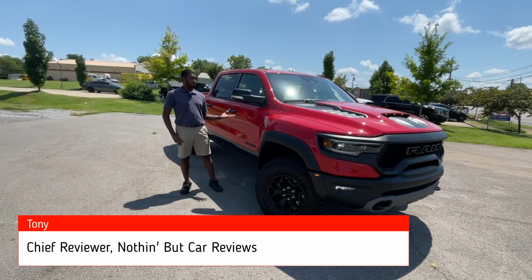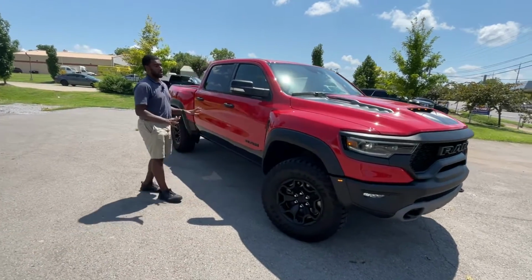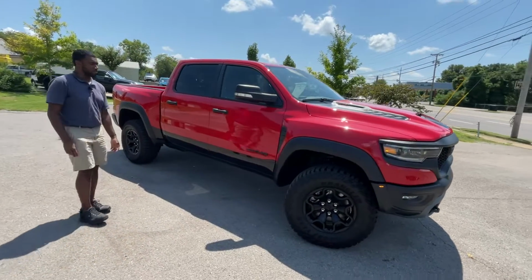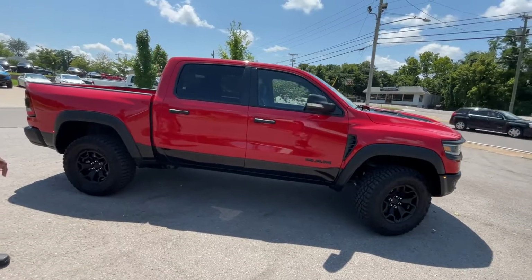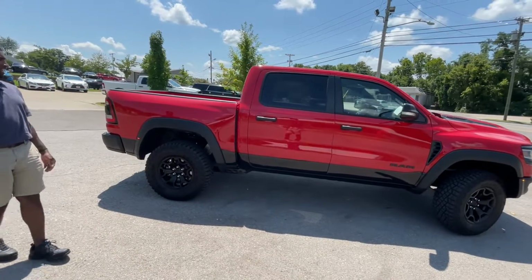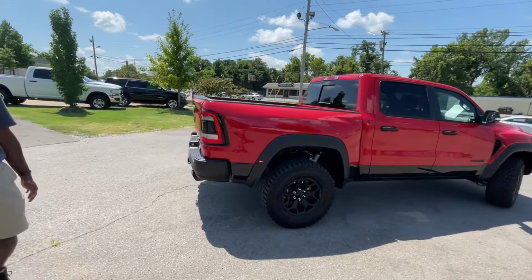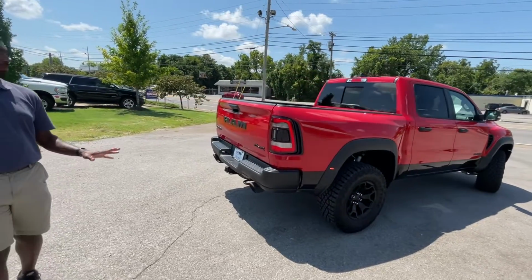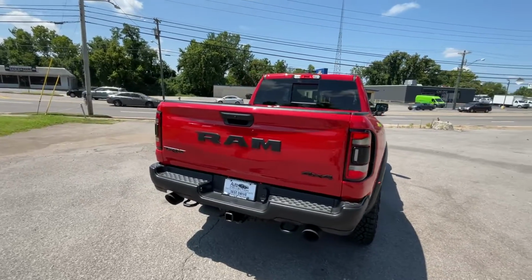Here we have a 2022 Ram TRX, so let's get right into it. This Ram 1500 in the TRX trim level comes with a 6.2 liter supercharged V8 engine, mated with an 8-speed automatic transmission, and that gets you 702 horsepower, 650 pound-feet of torque. And I love the color scheme on this. We have the red and black exterior as well as the red and black interior.